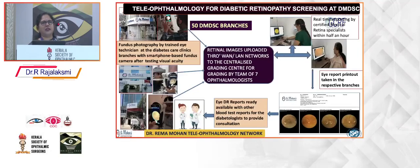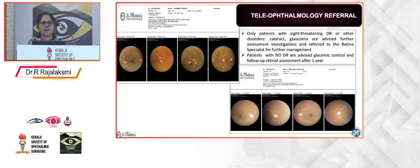So here we have 50 branches. Dr. Mohan's Diabetes Specialty Center has 50 branches across India. The images are taken there, and we are a team of 7 ophthalmologists at the main center. We look at the fundus images and send the reports in real time, even before the blood test reports taken in the morning go out to the diabetologist. The eye reports will also be available with the diabetologist, so the diabetologist will know if the person has retinopathy when they see the patient.